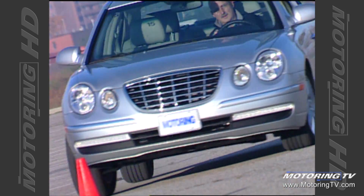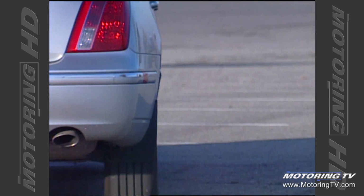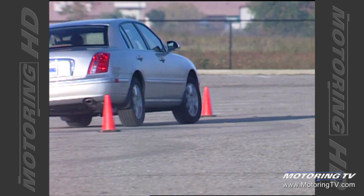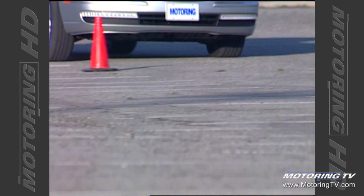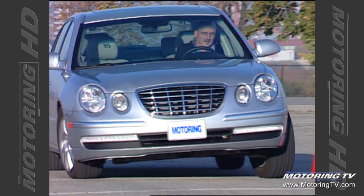To get the Amanti to 100 kilometers an hour takes but 7 seconds, and it turns the 80 to 120 trick in just 5.5 seconds. The nice part is that when at full chat, the engine is smooth and commendably quiet without killing the exhaust note.